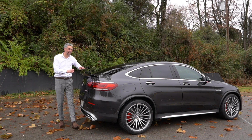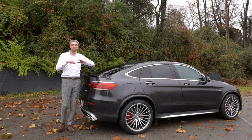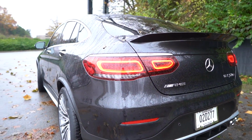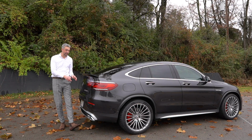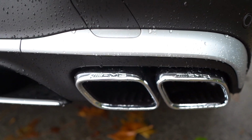As we work our way to the rear of the coupe, you'll notice this roof line tapers down nicely into this fixed rear spoiler. It gives you a lot of downforce. The center of gravity on the coupe is of course lower than that of the SUV. As we work our way down here, we get our updated tail lamps, which look very crisp and clean. And then finally, our quad AMG exhaust tips. They are trapezoidal on the 63 and circular on the 53 and 43.